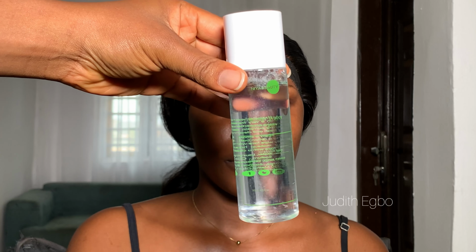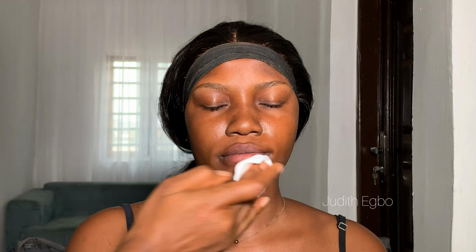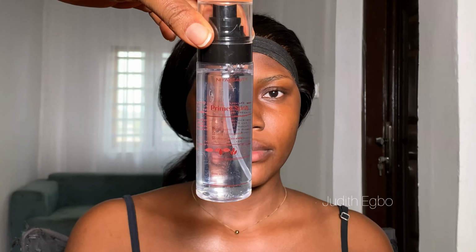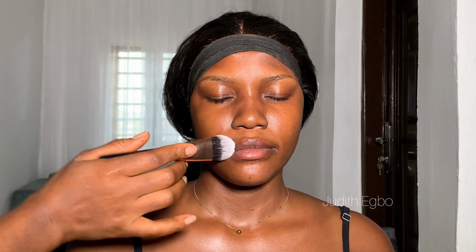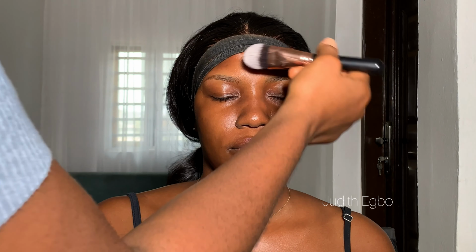So to begin, we want a very clean canvas. So we're using Nia Beauty micellar water. I applied that on a cotton pad and cleaned her face. Remember, we're doing this bridal glam using only Nigerian brands, and this is the Nia Beauty setting spray. I spray it on the skin for more hydration, and I blend that into the skin with a flat blending brush. Our Nigerian brands are doing amazing and very affordable too.